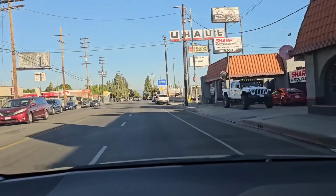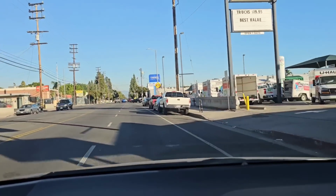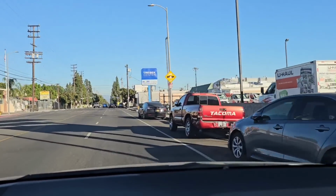I can't remember if I did an update on this one or not, but Skateland Northridge is officially gone.